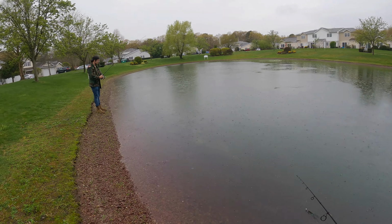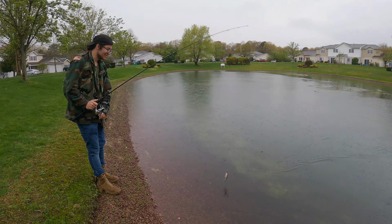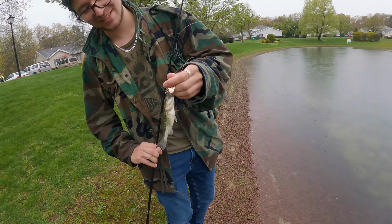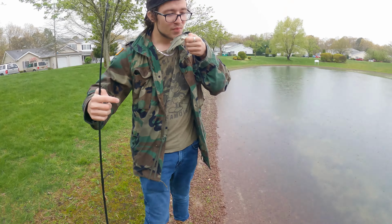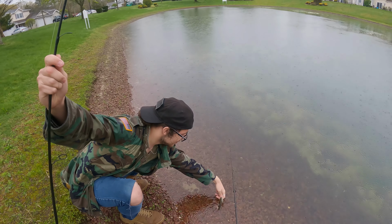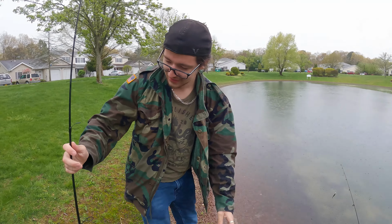He's on to another. Look at that chunk. Chunky boy. Dang. Wow, look at that little thing. He really is a chunk. He's a little chunk. He's a future Wonka. Look at that chunk. Here we go. That's the smallest one I've seen out of here. That had to have been the one I had before, because I didn't even see him.